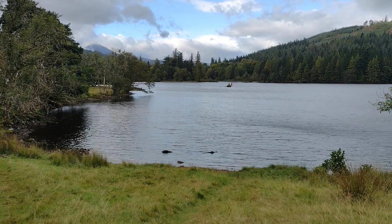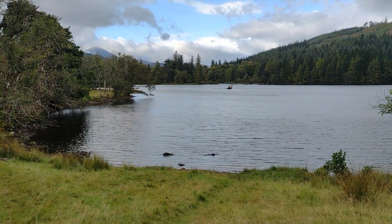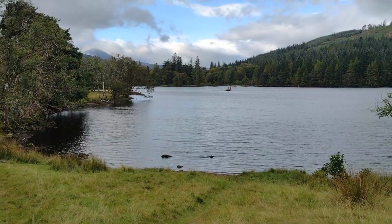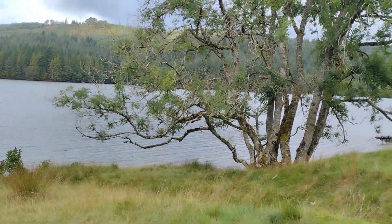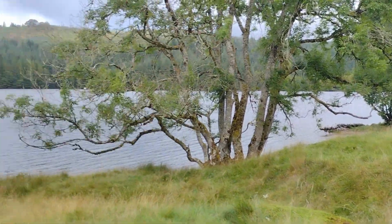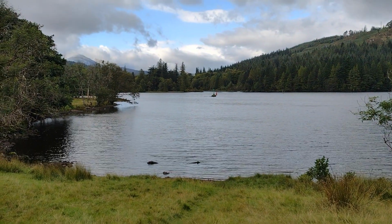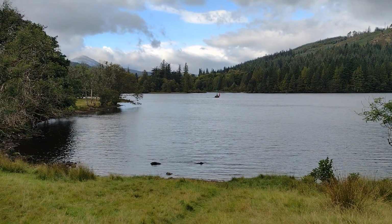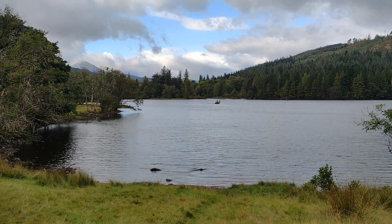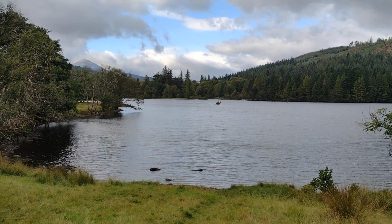Just stopped here halfway along Loch Oich at Leitfaun, which is a little rest site where there's some toilets, another wild camping spot if anybody fancies it here. Just giving the feet a bit of a rest as well, a bit of an airing. Wait for the boots to dry from yesterday, but another slice of heaven here. So calm, peaceful and beautiful.